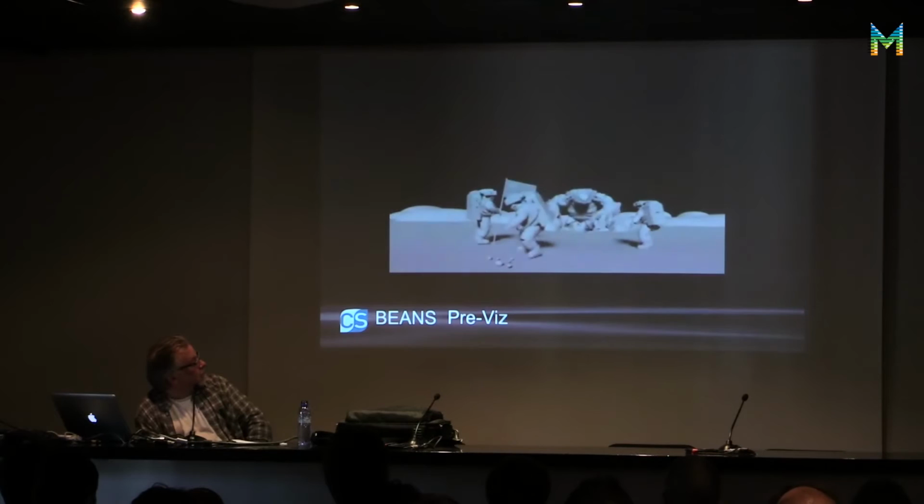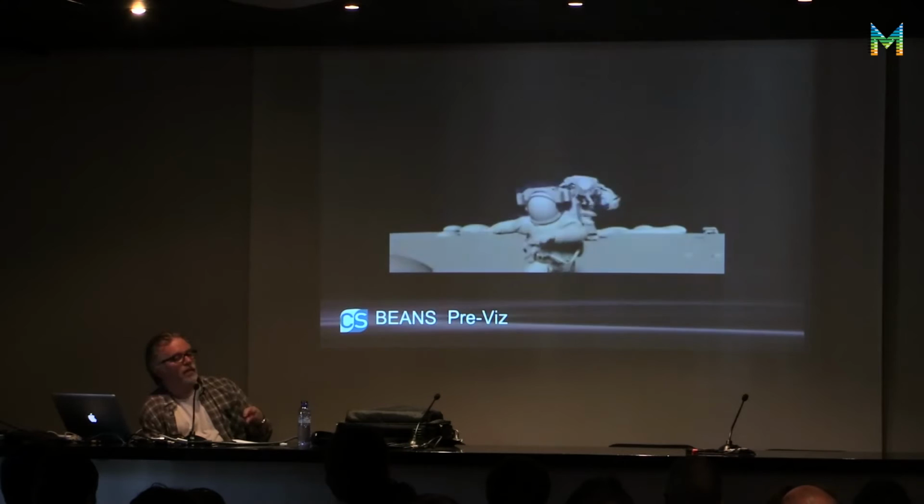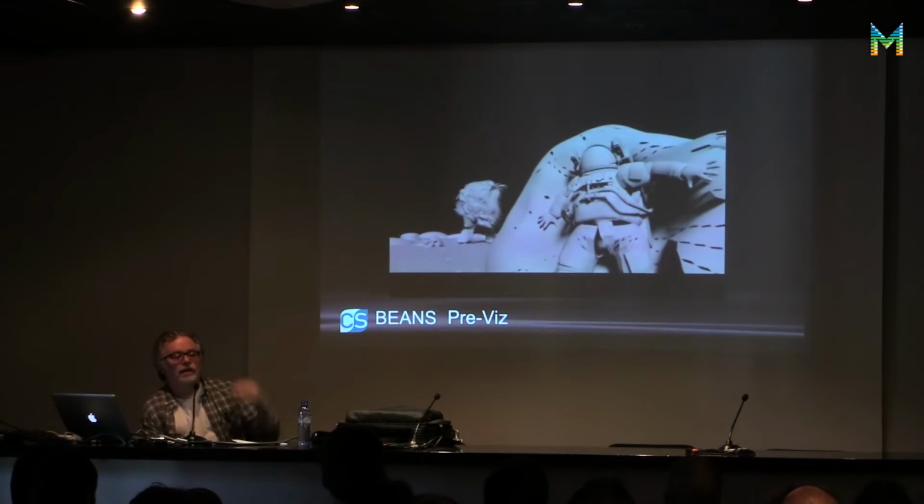So you can see everything's very low res. The creature's just broken up. He's not skinned properly. But what this told us was, can we tell the story in the right amount of time? What does the camera see? How much stuff do we need to build? How much of the landscape is really necessary in 3D versus matte painting? And how close do we get to these characters? What level of build do we need to take on to make them look good?